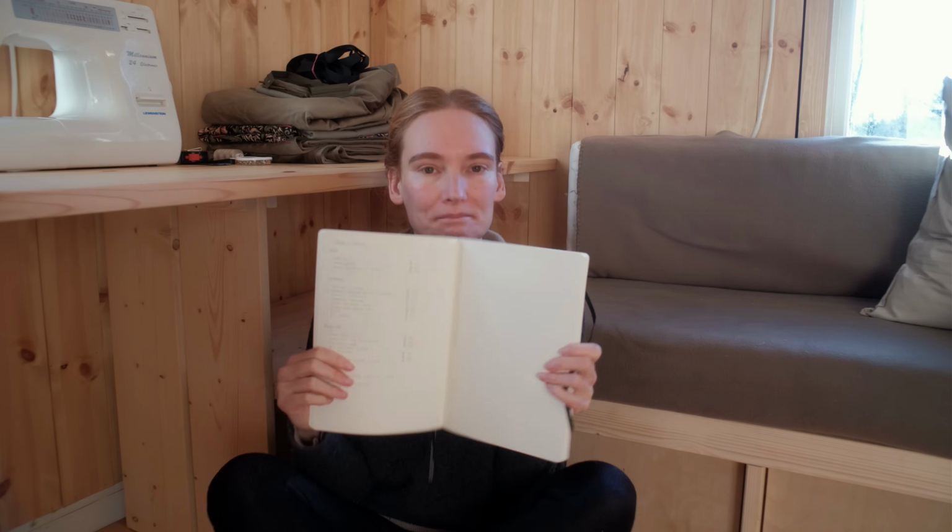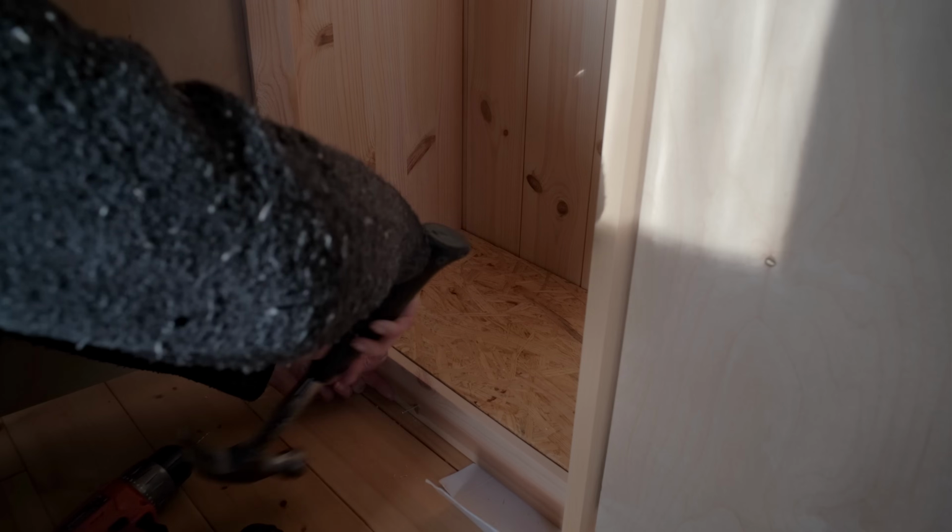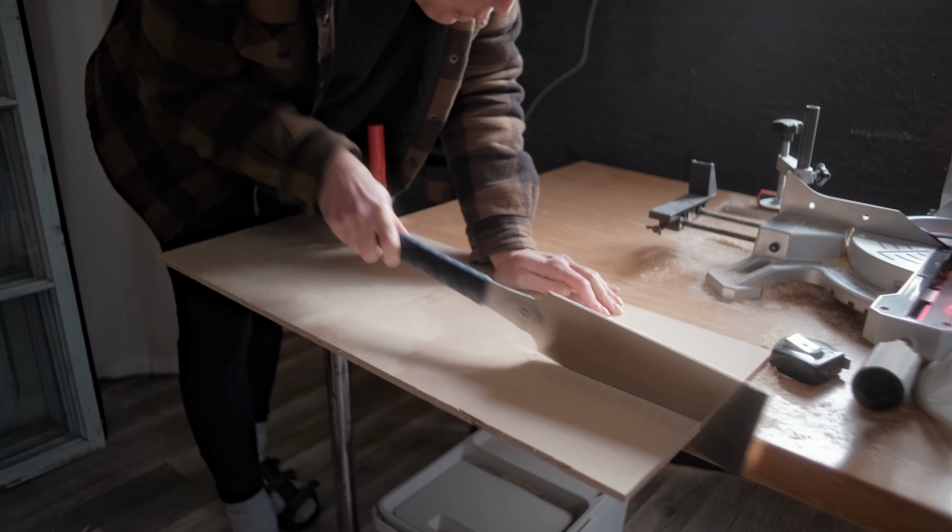Simply because I don't have the timber, but everything else I should really start focusing on so I can actually finish this room. So I made a list and I'm going to be ticking things off this list. First, let's make some cabinet doors. I'm going to start with my library.